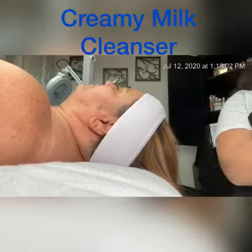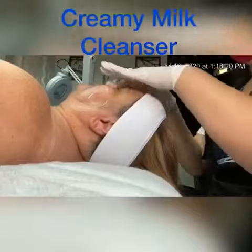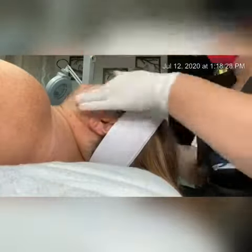The first step in our treatment is creamy milk cleanser. Creamy milk cleanser is a soothing and healing cleanser. Goat's milk and rose hydrate while orange and lemon brighten pigmentation.